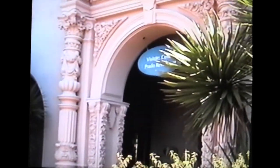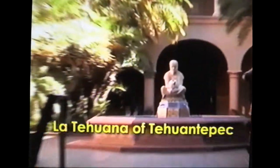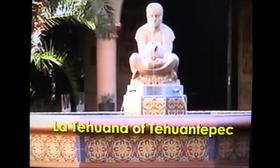It also has a T-shaped patio with a beautiful tile fountain, in the center of which is a statue of Tehuana of Tehuantepec. It took artist Donald Hord 10 weeks to carve this 1,200-pound Indian limestone figure.